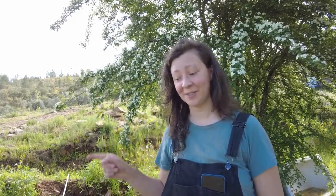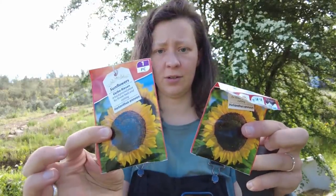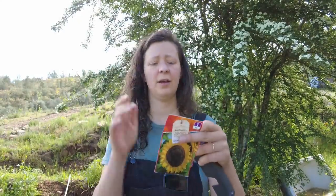As I was saying, it's the next day. As I was saying, we're gonna plant some sunflowers. So I got these just from Lidl. They are giant sunflowers, so I hope they work this time.